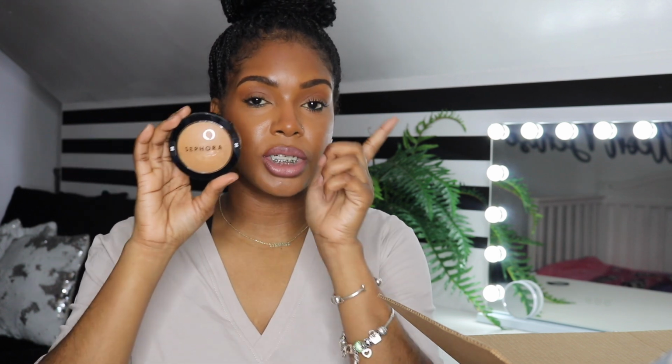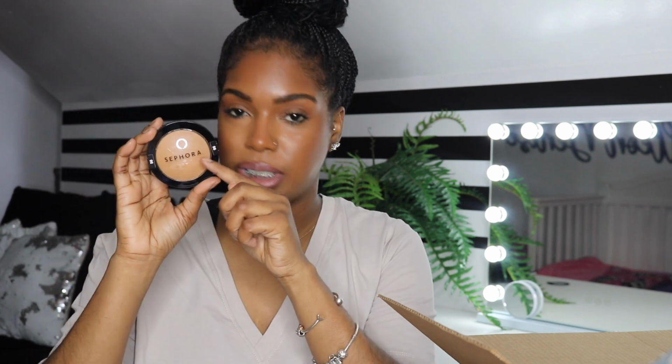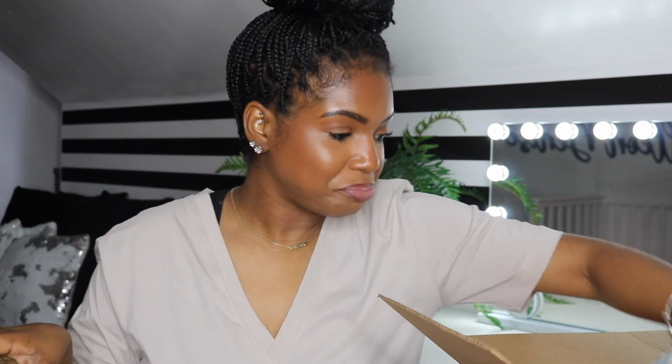This is in the shade 56 Mahogany Tan Neutral. Y'all know I like this. If you are looking for a dupe of the MAC Mineralized Skin Finish, this is it. I've said it before and I will continue to say it again. She's that girl. If you need a face powder, she's that girl. Okay, so love that for me.